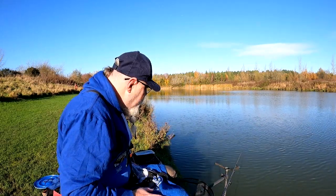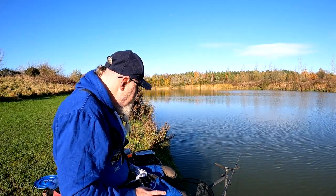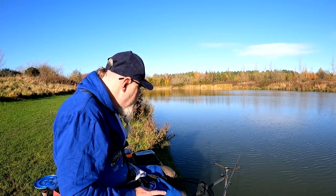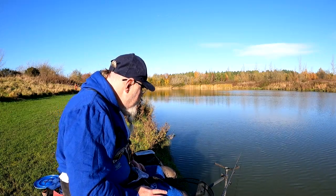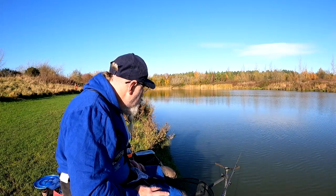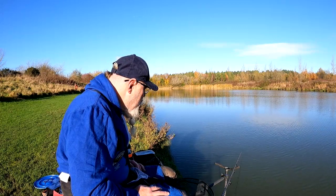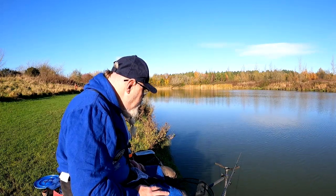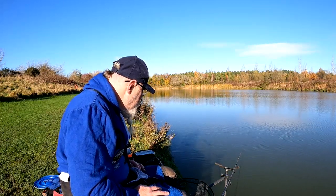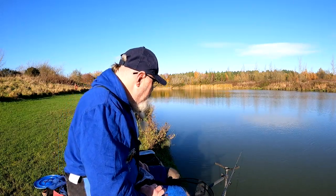The wind's not too bad today. I thought it was going to be a bit stronger than this, but so far it's all right. Two skimmers and three chubs, not bad. I've got some worms and dead maggots here as well, but seem to be doing all right on corn.